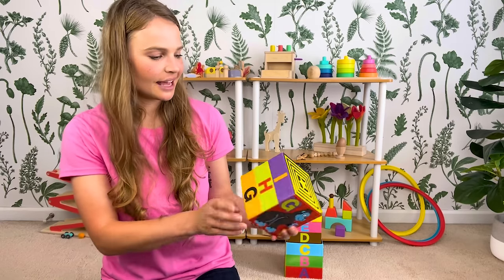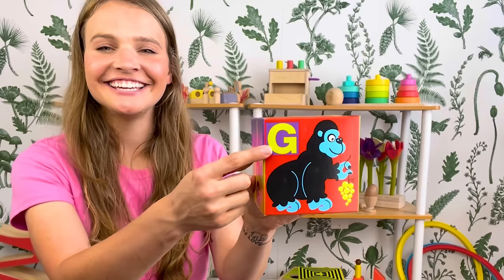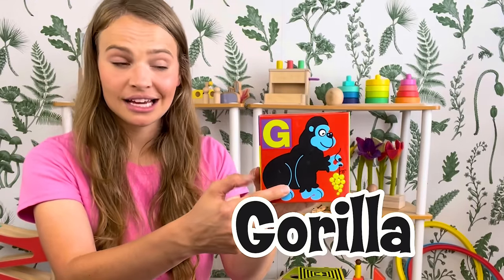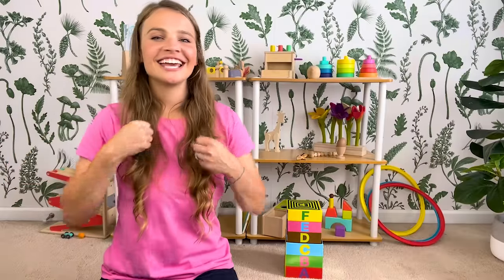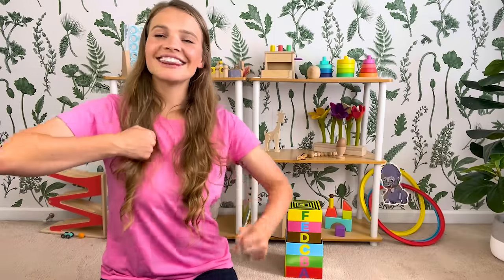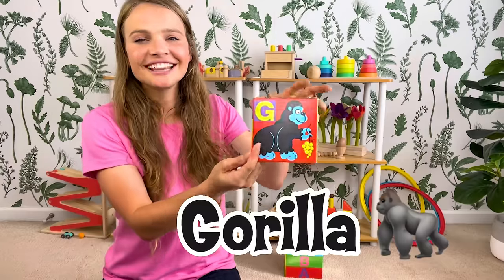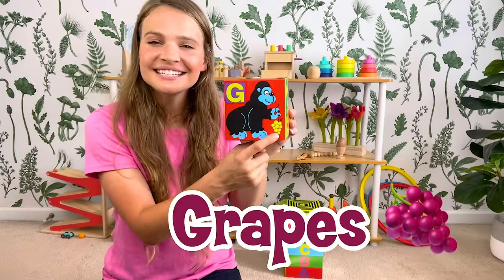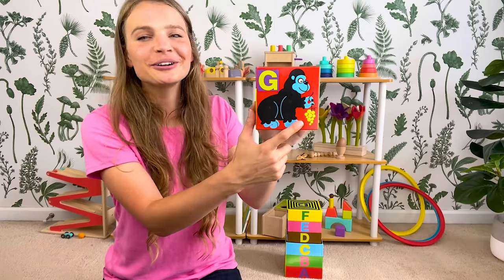Next, we've got G. G for gorilla. Gorillas are like monkeys, but bigger, and they thump their chest like this. Thump, thump, thump. Can you thump your chest with me? Thump, thump, thump, like a gorilla. And this gorilla is eating grapes. G for gorilla and G for grapes.